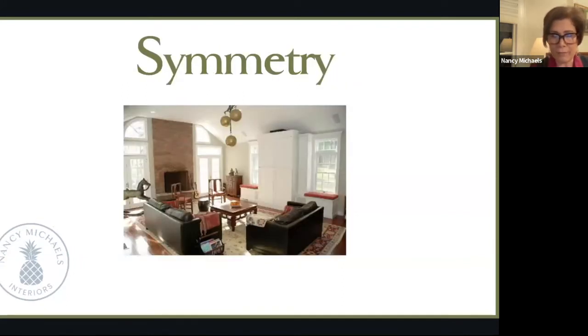Symmetry is another I'm a big fan of. This is a room that you can see has a lot of symmetry to it, with the fireplace and the doors and the transoms and the windows above it. Same thing with the entertainment center. It's got the window seats next to it. So it's very symmetrical. I think sometimes the challenge for people is if you don't have a room that already has that, or that you can create that.